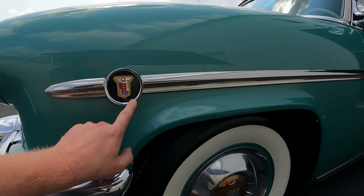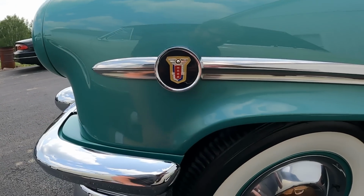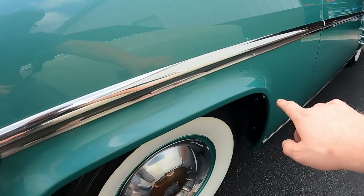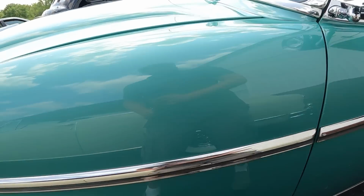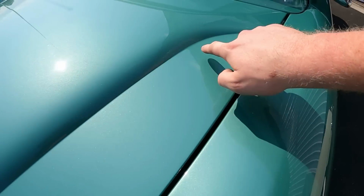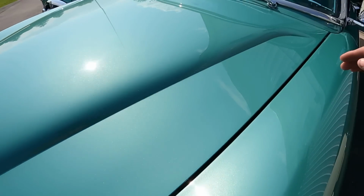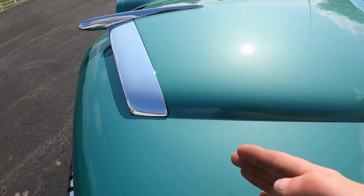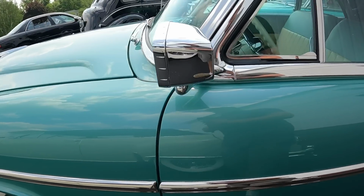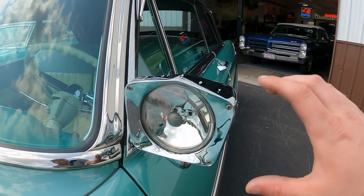Coming down the side, I love this spear and this medallion here. The wheels do flare. Something I forgot to point out, look at how this hood comes back. That's interesting, how it comes down off of here and it tapers back in. Look at the spotlight design. I've never seen a spotlight designed like that.